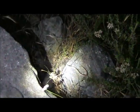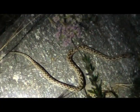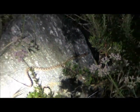Beautiful. Let's go for a real close zoom in on that sucker. Look at that. About 10 inches long. It's awesome. Okay, let's move on. Let's go find camp.